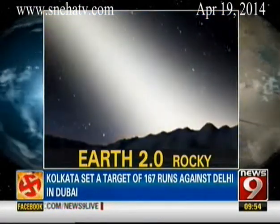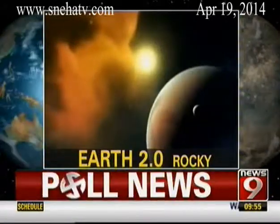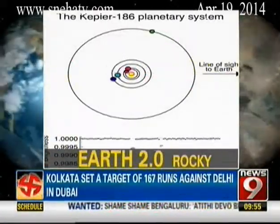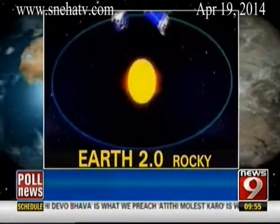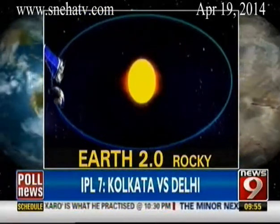Observations have shed some light on Kepler 186f, which orbits its star once every 130 days. This planet receives 1/3 the energy from its star, placing it nearer the outer edge of the habitable zone. And whether Kepler 186f is actually habitable would depend largely on the planet's surface temperature.